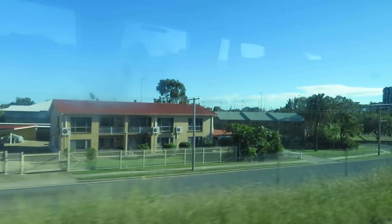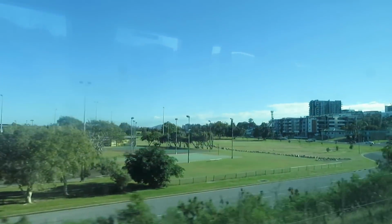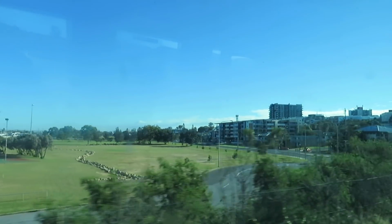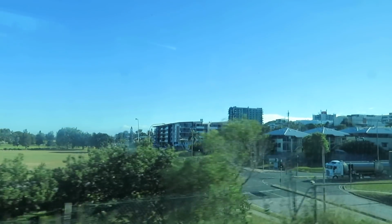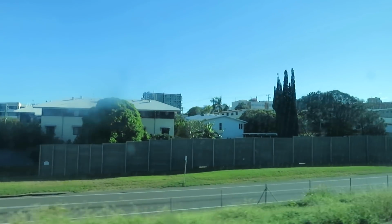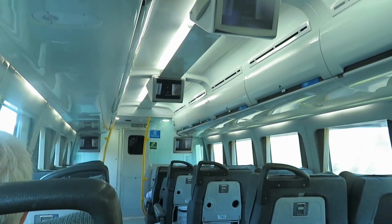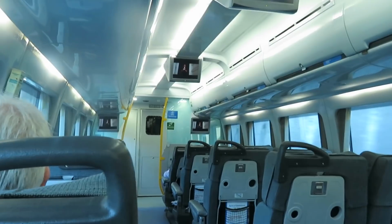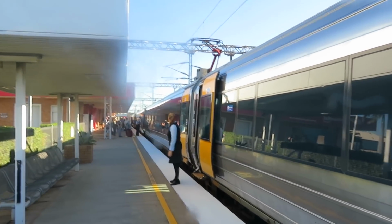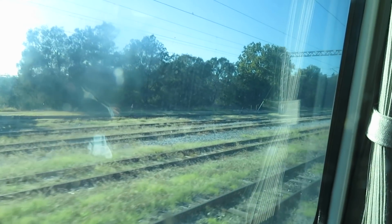Approaching Gladstone. Right, the train has arrived in Gladstone, and I'm about to get on board again and run our way. Just leaving Gladstone.